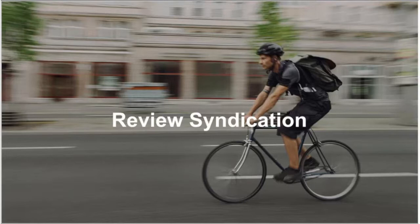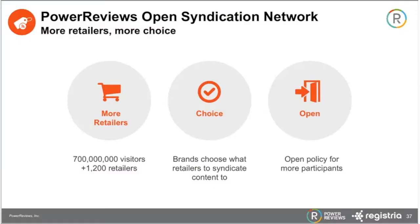So in addition to highlighting ratings and reviews to drive traffic, conversion, and sales on your site and in your direct marketing efforts, you want to ensure that you're benefiting from the Power Reviews Open Syndication Network to get the most benefit out of your product reviews. The Power Reviews Open Syndication Network is the largest network of brands and retailers on the Power Reviews platform, using other vendor platforms, and also using their own in-house rating and review solution. Brands benefit from syndicating their reviews to over 1,200 retailers in the network, increasing their exposure when it matters most at the point of purchase at key retailers. And our retail partners benefit from the additional brand content to drive increased conversion and sales.